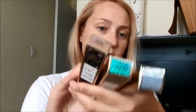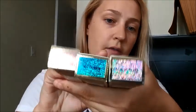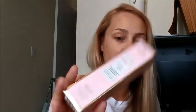So these are the 3 colors I picked. One is in Honey Please, one is in Ice Queen, and one is in Guava Glitz. So they look like that. So hopefully we can do a combination of one of these and one of the palettes. I picked up the Tutti Frutti Do You Full Coverage Fresh Glow Foundation. I got light beige.